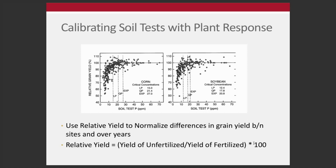If it's less than 100, we're seeing yield loss. It can actually, as you can see, be greater than 100. These points up here show that the plots that were not fertilized yielded more than the plots that were fertilized. And we infer then that that's kind of random noise. It means that the plots were not fertilizer limited, whatever that nutrient we're applying.